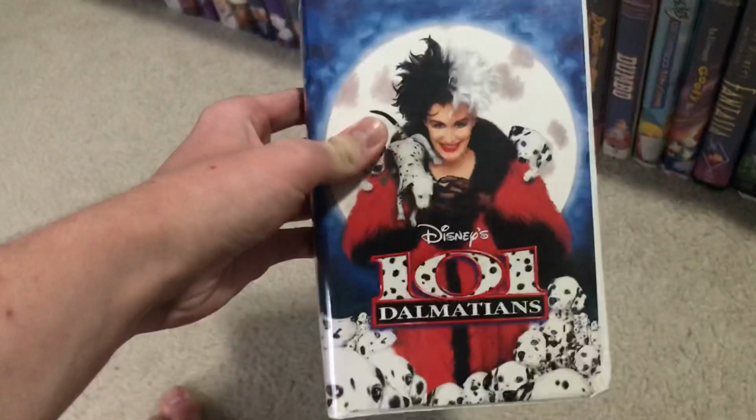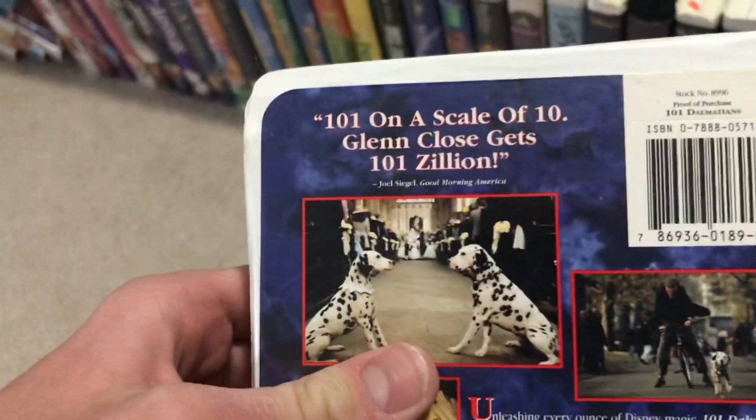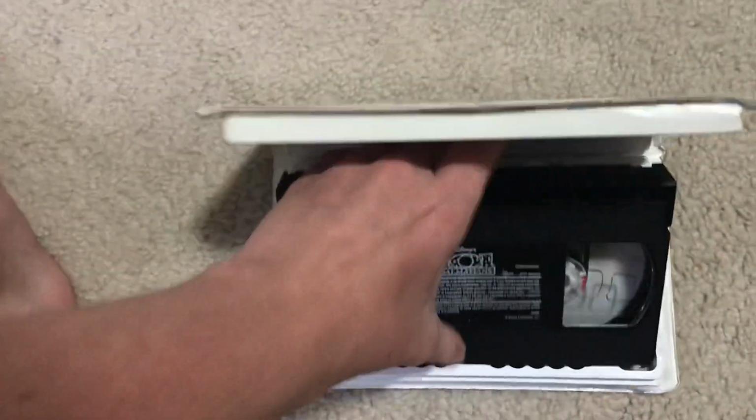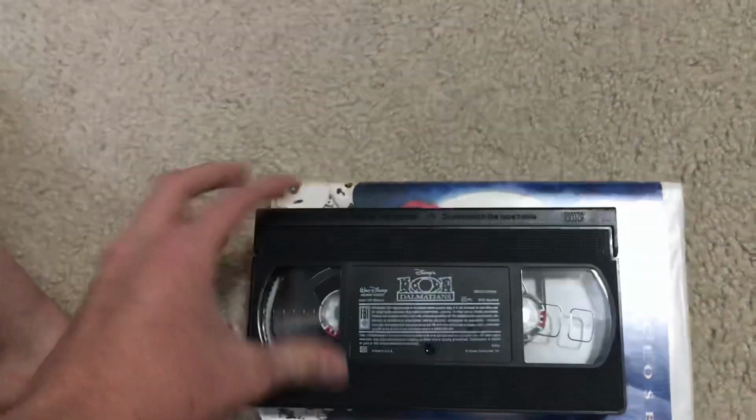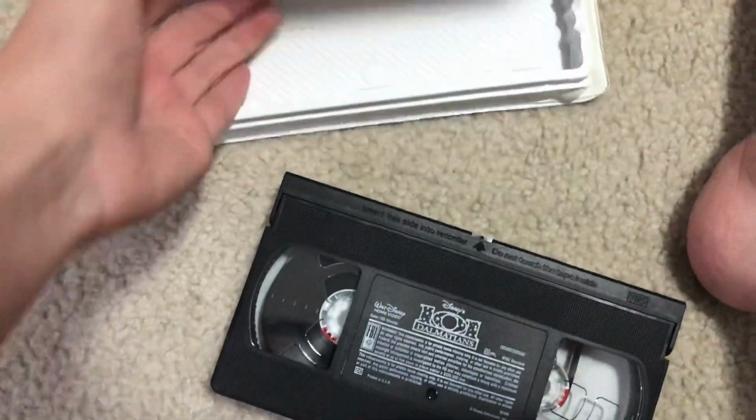the live action 101 Dalmatians with Glenn Close as Cruella de Vil, here at the spine. The back says 101 on a scale of 10, Glenn Close is Winslow Mitchell, sequel for Good Morning America. We take the ink label, and the print date is March 16th, 1997. Just the live action 101 Dalmatians.